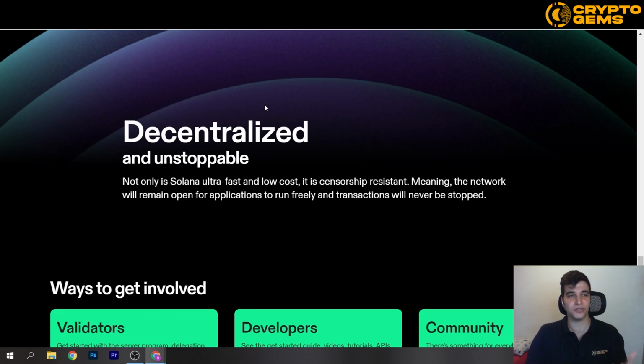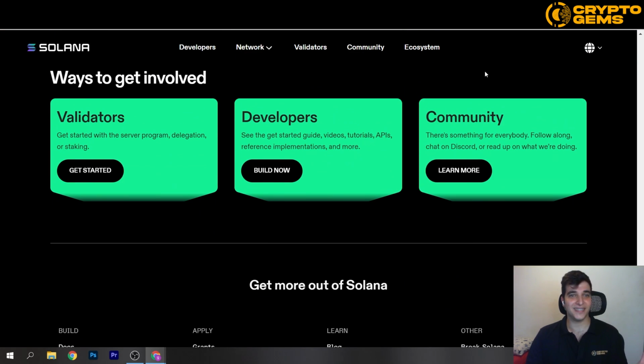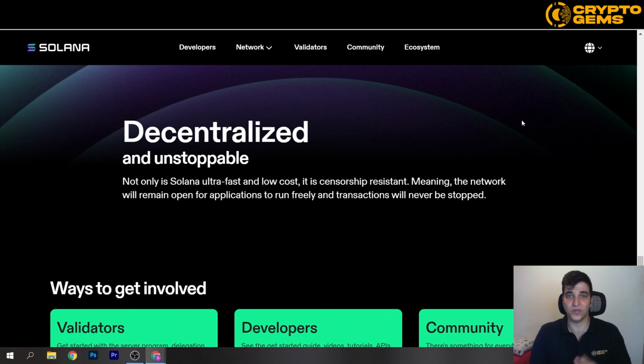As I said, it's decentralized, which is one of the main reasons why most people get into the crypto industry. But it's not just decentralized, it's actually unstoppable. Another thing that I think is very beautiful in this project, and if you don't see it in a project it's a red flag, is that they have a community. A project that doesn't have a community most of the time is not serious, because the whole idea of a decentralized project is the power of the people, meaning that the people can have a say.